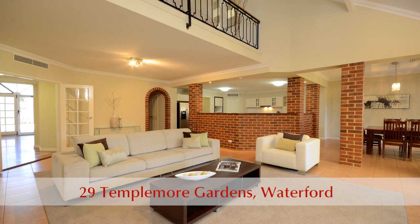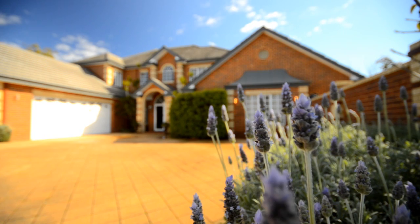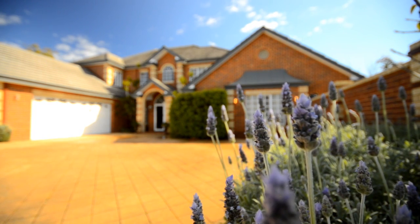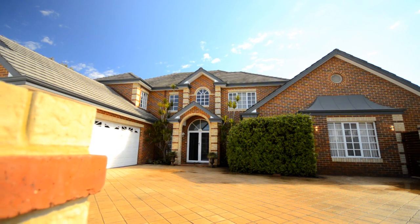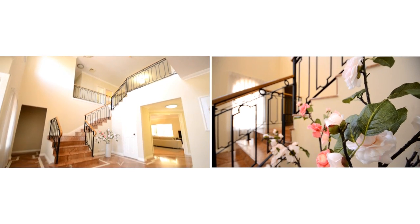Sardelic Real Estate welcomes you to 29 Templemore Garden in Waterford. This sprawling 5-bedroom plus study home on 815 square meters of land was built in a unique French provincial style and will have you feeling like the king of the castle.